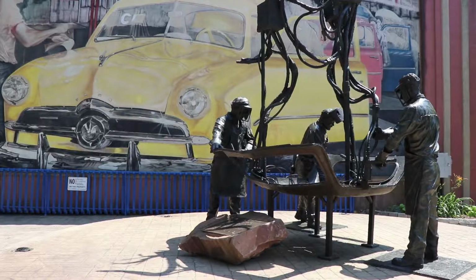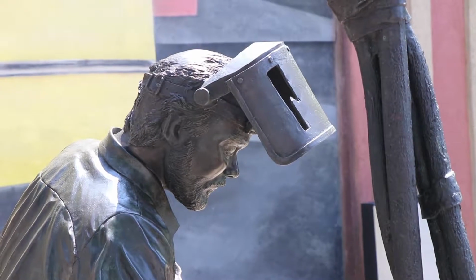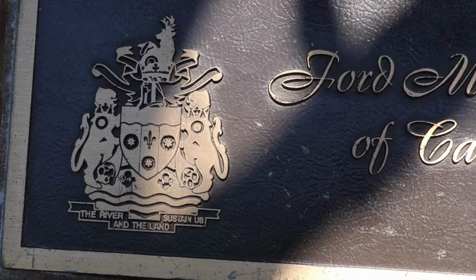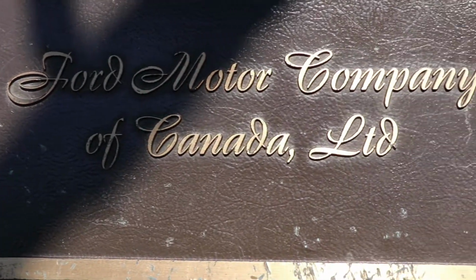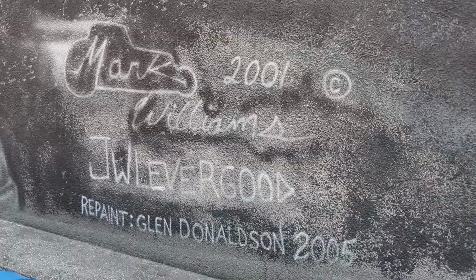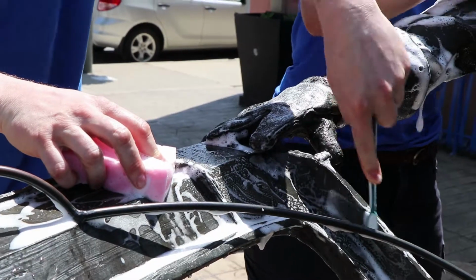So this sculpture is called Generations. It was designed and sculpted by a local sculptor, Mark Williams, who was working for Ford Canada at the time, and so it's a dedication to the auto workers since Ford City is considered the foundation of the auto industry in Windsor. So we started this program in 2014 or 15.